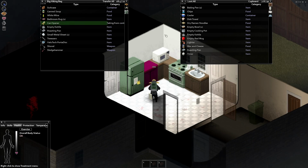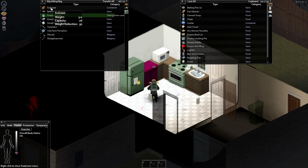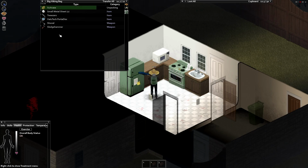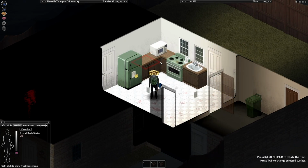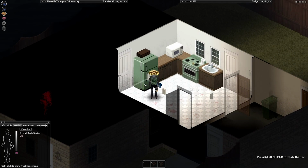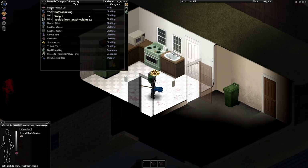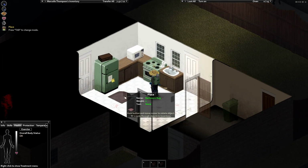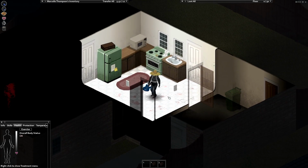You like the hat? I hate the hat. I'm glad you like it, though. I think this hat is straight up stupid. It looks terrible. Get these out of here so we can place them down. Oh, I see. Well, we'll throw you up on top of the fridge, how about? You always gotta have stuff up on top of the fridge. It's just a thing. And our bathroom rug. Aha! Look at that, looking good.